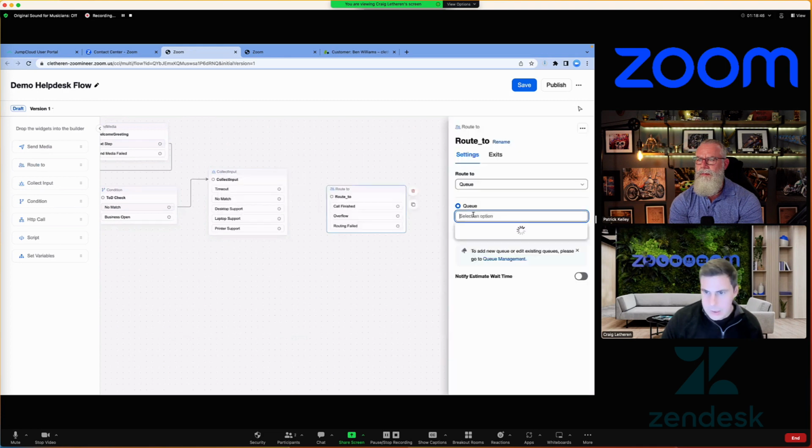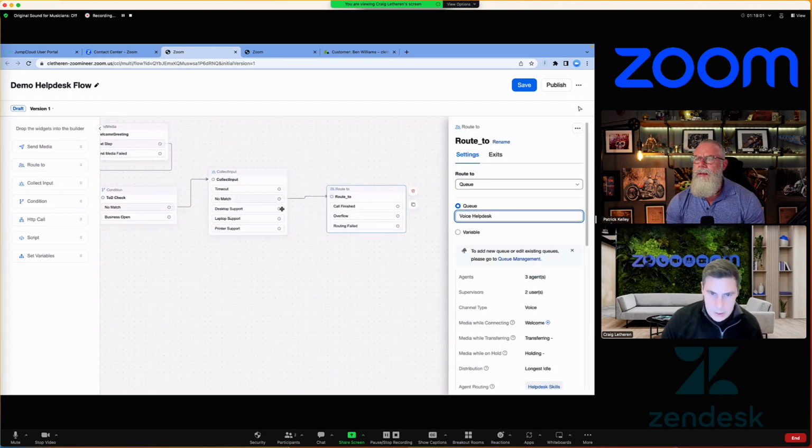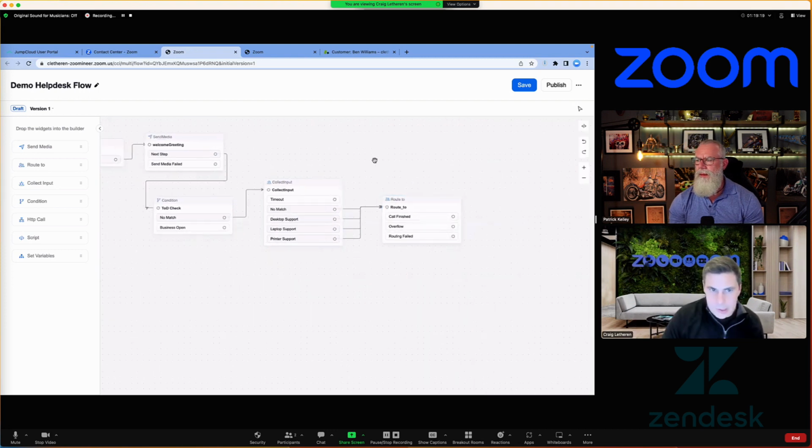So route to, and we want to send them to a queue called voice help desk. And then we can send all these options to the same queue. The reason I'm doing this is because we've marked the call with a skill requirement. We can send this to a single group of agents, and then the call will actually be sent towards the subset of agents with that particular skill. And that's a simple flow. That's all there is to it.